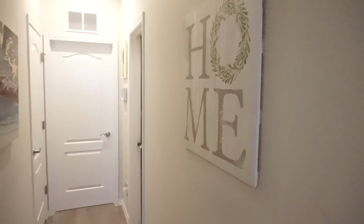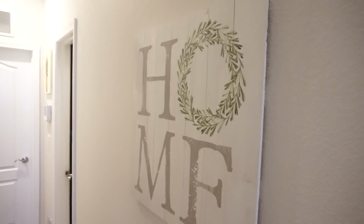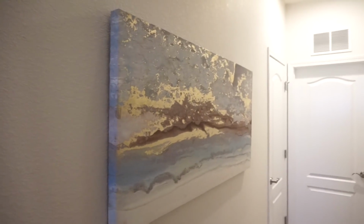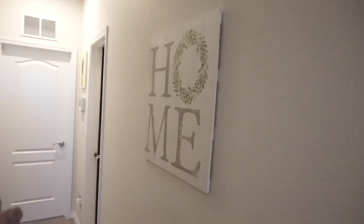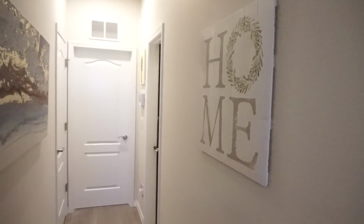So right here on the right hand side, I just have this cute home wood plaque that I got from TJ Maxx. On this side, I have this really pretty canvas painting. I believe I got this from TJ Maxx as well. I eventually think I want to put some picture frames on each side of this wall. It's still kind of plain, but for right now, I like the way that it looks.